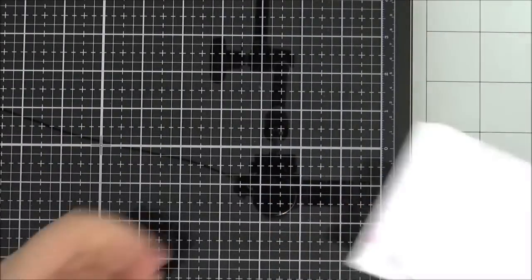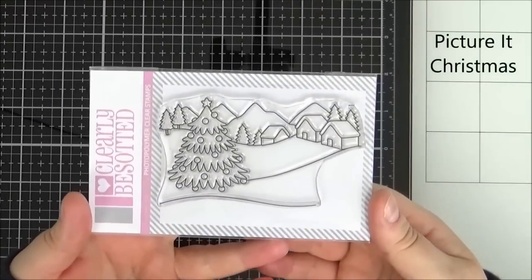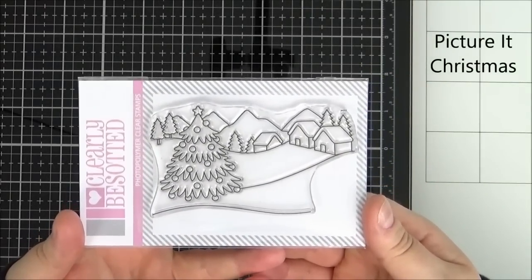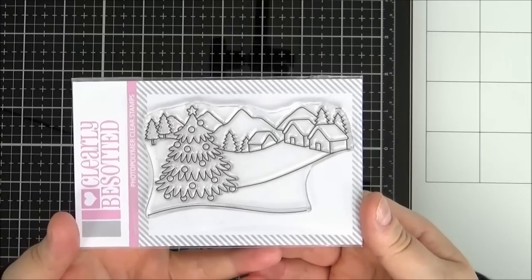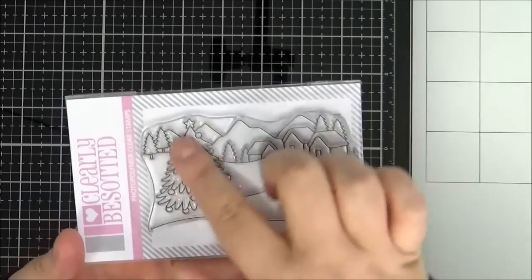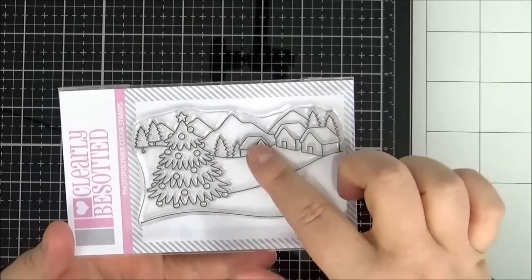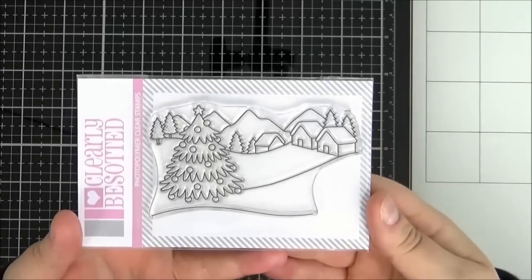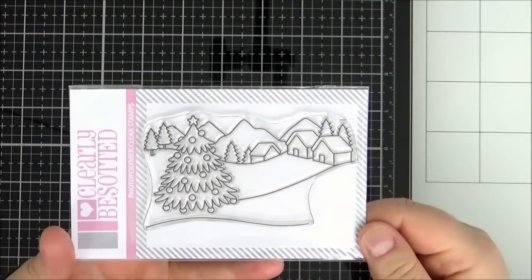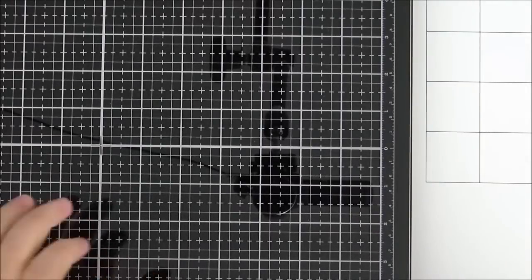Next up is the Picture It Christmas set. Really lovely background stamp here that you can create scenes with. I think this would work really well with any of the critter stamps that are already available from Clearly Besotted. So you've got this beautiful scene with the mountains and the houses and the trees, and then you've got this lovely Christmas tree here at the bottom and some snowbanks and things like that. I have made a sample, but I'm going to share that with you in a second because I combined a few different sets.